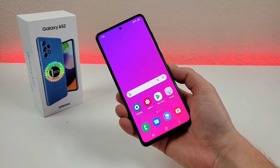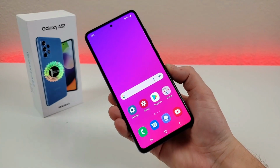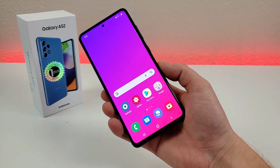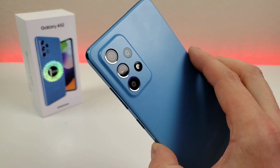Is the Samsung Galaxy A52 4G model worth buying in 2022? Well, in this video, we're going to find out. Hi everyone, this is Kevin here, and this is the Samsung Galaxy A52.